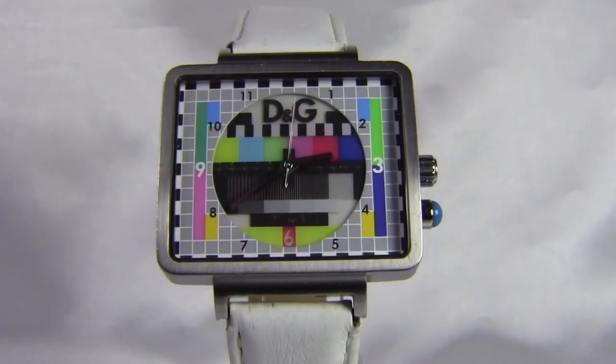Hi guys, today we're reviewing the Dolce and Gabbana Medicine Man watch, model number DW0513. In the review, we'll go through the style, features, as well as dimensions. So, without further ado, let's get started.